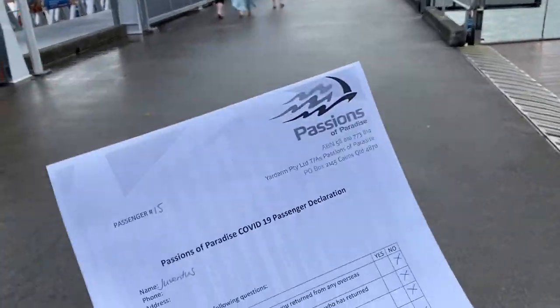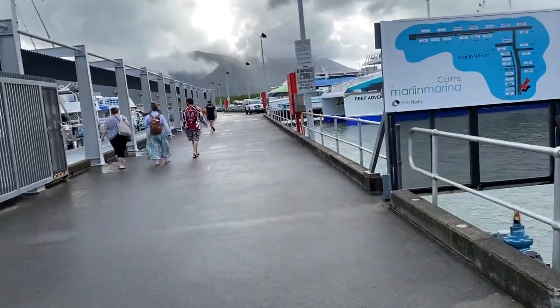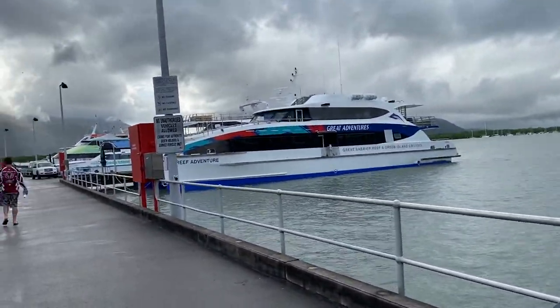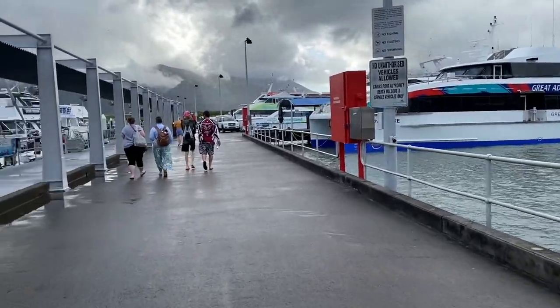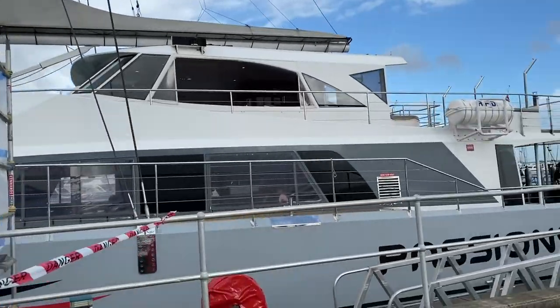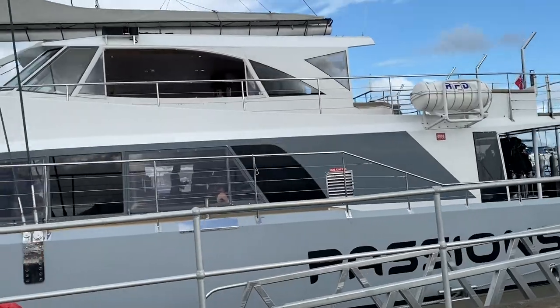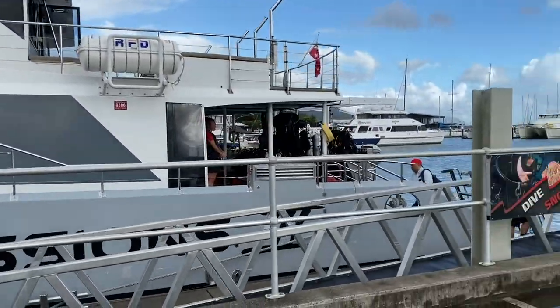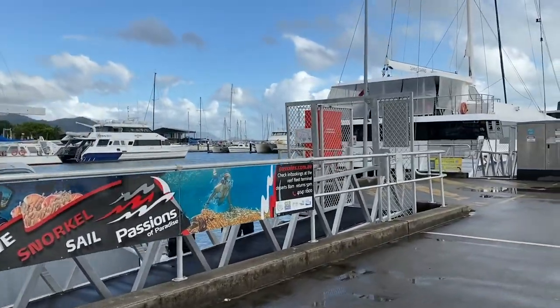Alright guys, we were given this paperwork, basically like a boarding pass, with regard to the COVID situation and stuff, and we are heading to the boat now. This is our boat, Passion. So it's slightly smaller than the Down Under, but yeah, still exciting.